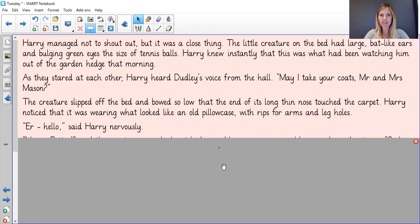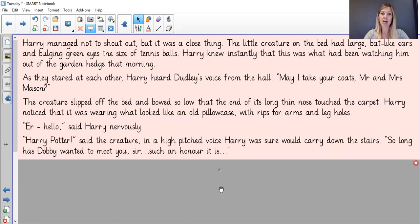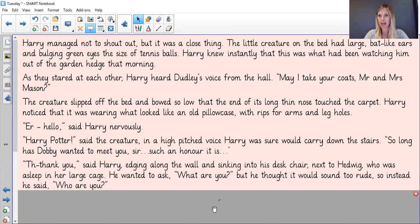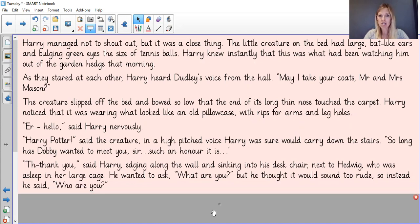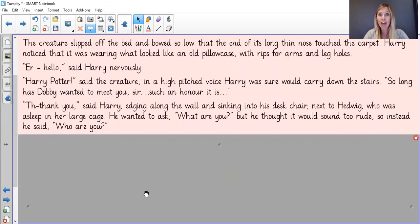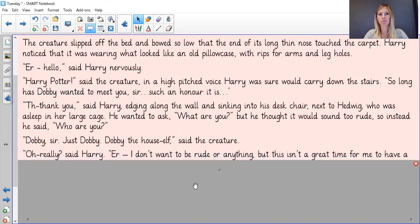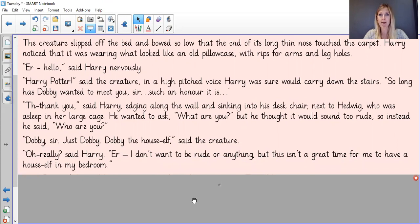"Hello," said Harry nervously. "Harry Potter," said the creature in a high-pitched voice, which Harry was sure would carry down the stairs. "So long has Dobby wanted to meet you, sir. Such an honour it is." "Thank you," said Harry, edging along the wall and sinking into his desk chair next to Hedwig, who was asleep in her large cage. He wanted to ask, "What are you?" but he thought it would sound too rude. So instead he said, "Who are you?" "Dobby, sir. Just Dobby. Dobby the house elf," said the creature. "Oh, really?" said Harry. "I don't want to be rude or anything, but this isn't a great time for me to have a house elf in my bedroom."